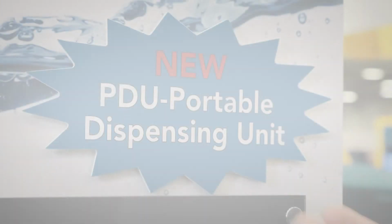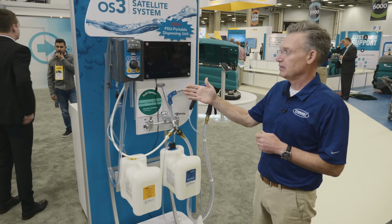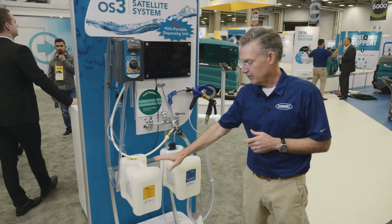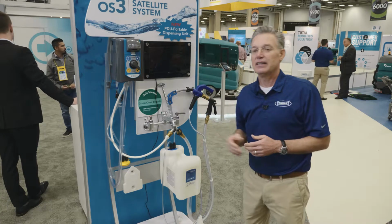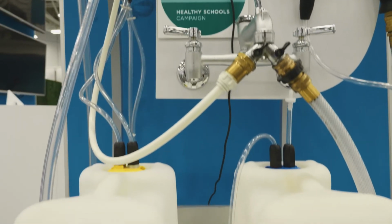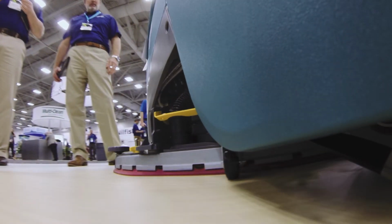Portable dispensing unit, and it's just gaining traction now. In addition to the satellite system, we've got the ability for the customer to take these concentrates, which are filled at the generator, and actually bring those to any location in the facility. It's just another way to extend the usage of the product and gain more value, and utilize it throughout the facility at a much reduced cost.